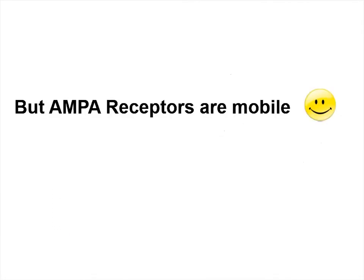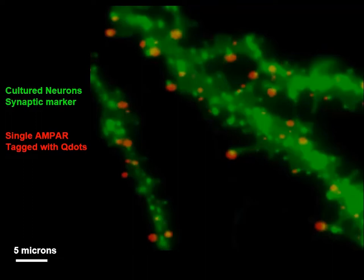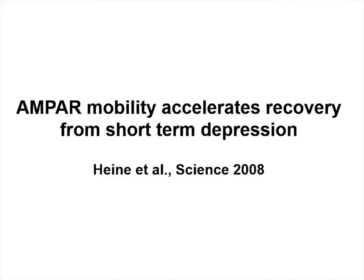But AMPA receptors are mobile in the synapse. This movie shows the movement of single AMPA receptors tagged with quantum dots. Receptors diffuse constantly in and out of synapses, which are here labeled in green. We showed several years ago that this mobility accelerates recovery from short-term depression.